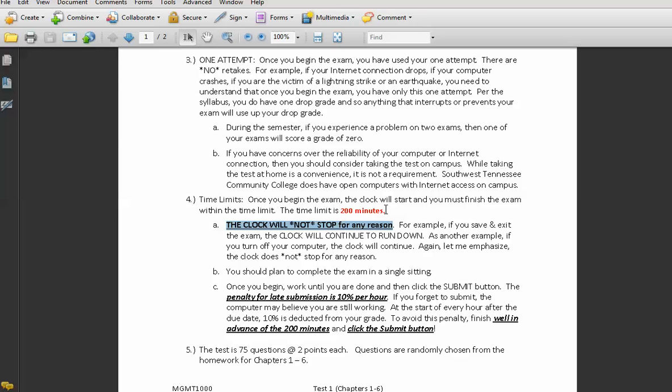Have your drink ready, your bottle of water. Keep it away from the computer, right? Have gone to the bathroom prior to starting the test. Have your pages printed and organized well before you click that start button. Need to complete it in a single sitting. Now, what do you do when you're done? There is a submit button and you need to click it.